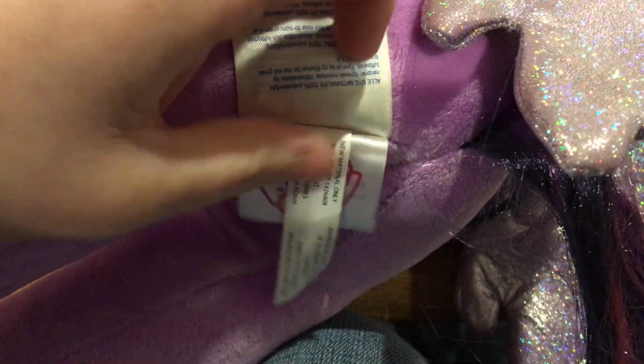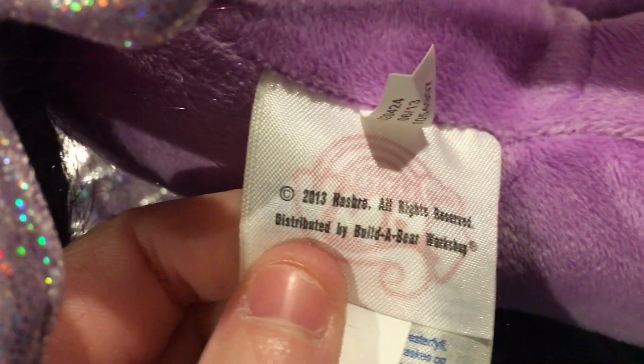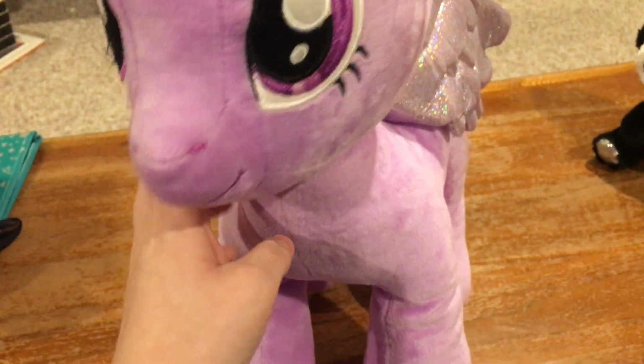It says My Little Pony. And it's a 2013 Build-A-Bear. So yeah, that was like around 11 years ago.